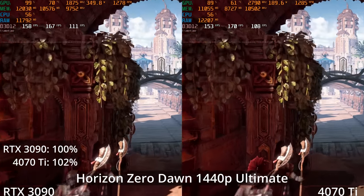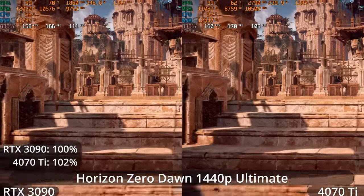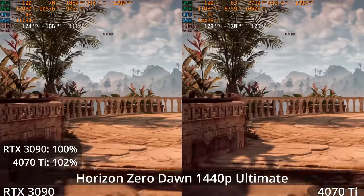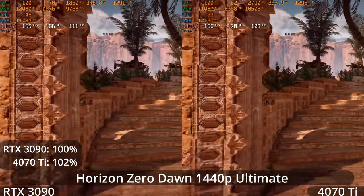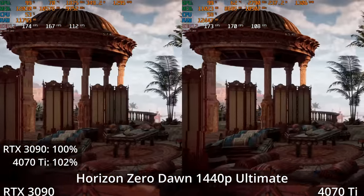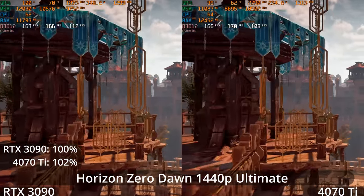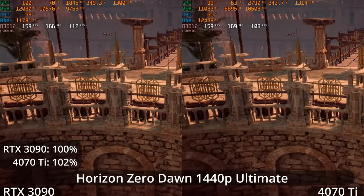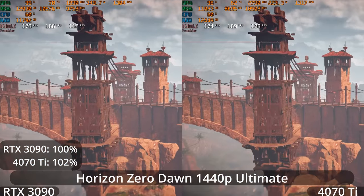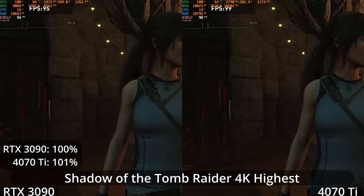Now, by dropping down to 1440p Ultimate, we now see the 4070 Ti with a 2% lead. So this game's only unusual in the sense that the 4070 Ti fell that far behind at 4K, but it's normal in the sense that when you compare 1440p versus 4K, the 4070 Ti is better relative to the 3090 at 1440p than it is at 4K. Although this is one of our worst 1440p results, with the 4070 Ti only having a 2% lead at 1440p. But again, when we saw it losing with only 93% of the performance of the 3090 at 4K, then, you know, that's actually a pretty good gain relatively by dropping to 1440p.